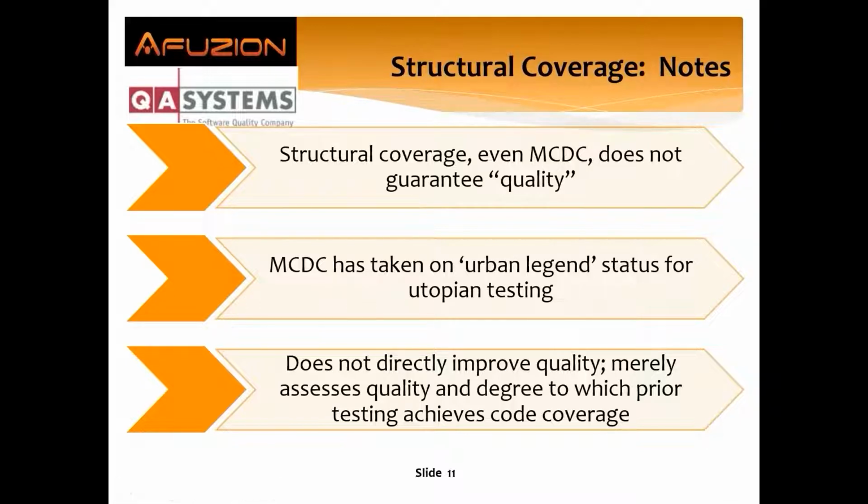MCDC level A, or assurance level 1 for CNS ATM ground systems. MCDC, proving that each condition independently affects the outcome of a decision when that condition alone affects the outcome. Okay. It's not difficult. It's a toggle test to essentially pseudo-validate the compiler. But MCDC has taken on urban legend as being the best. Automotive copied it. Yeah, ISO 26262. Medical, Sinilac, trains. It doesn't directly improve quality, it assesses the quality. Remember, testing doesn't directly improve quality, it measures the quality. And then we improve quality.